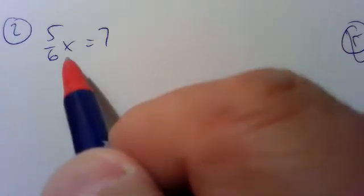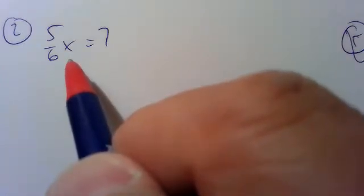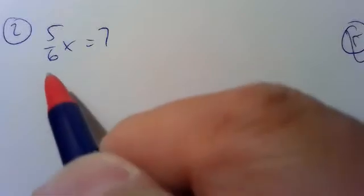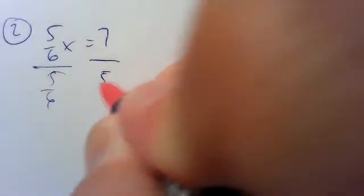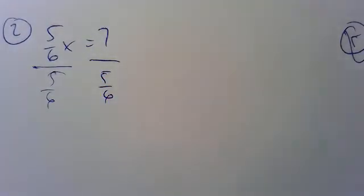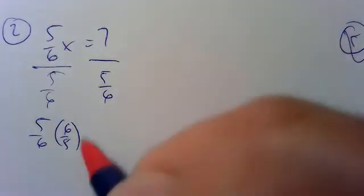Now, one way to do it, you think to yourself, well, self, what's happening to my x? My x is being multiplied by 5/6. So what's the opposite of multiplying by 5/6? Well, we can divide by 5/6. So what you do on one side of the equation, you're going to do to the other. So you have 5/6 over 5/6. When you divide by a fraction, you multiply by the reciprocal.